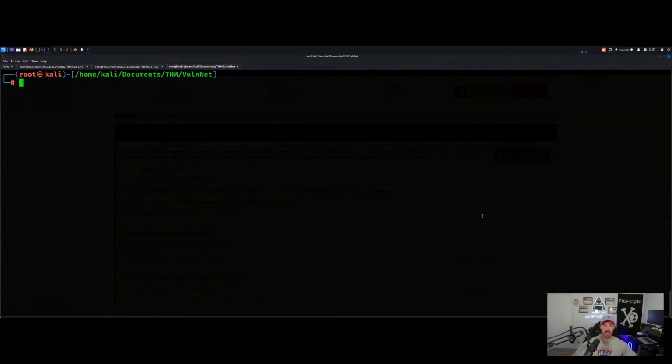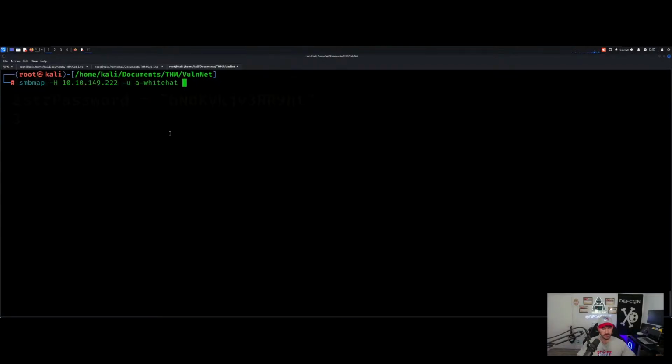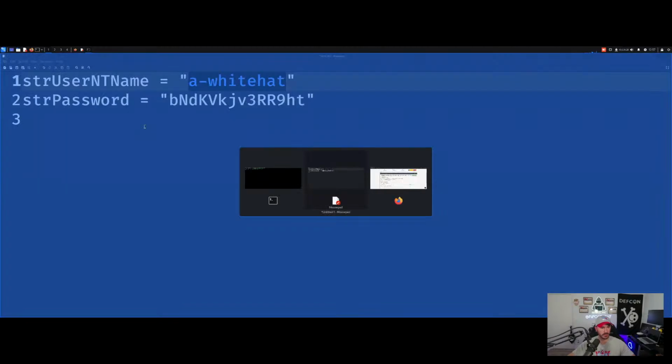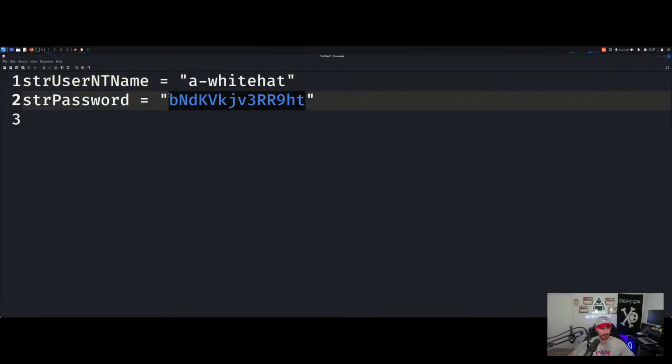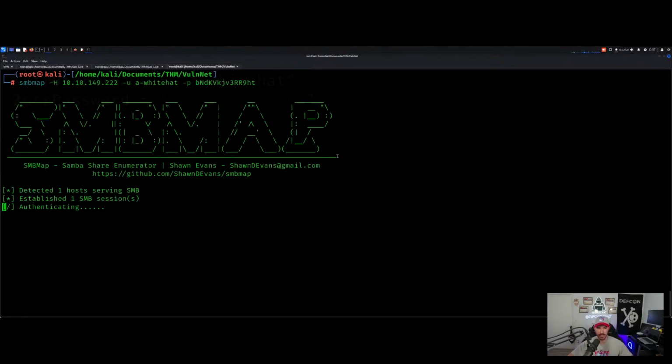All right. So now let's just use SMBmap and try to authenticate with that user. And let's do user. Let's use whitehat, -u whitehat, space -p for my password, and this fancy secure password. And let's go ahead and try to authenticate to that now and see if we get any better luck.